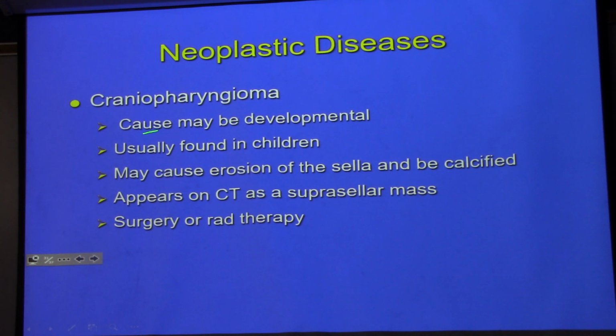Okay, craniopharyngioma. You might imagine this is a tumor that arises from the back of the nasopharynx and grows into the brain. These things are typically found in kids, and they can cause erosion of the sella turcica. And on a CT scan, this is going to be like a mass that sits right above the sella turcica, which is what suprasellar means. And again, surgery or radiation therapy is what's required to get rid of this thing.